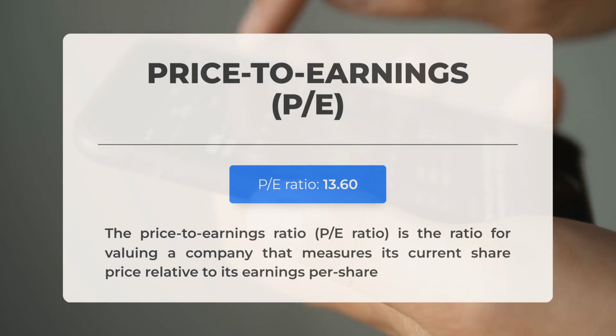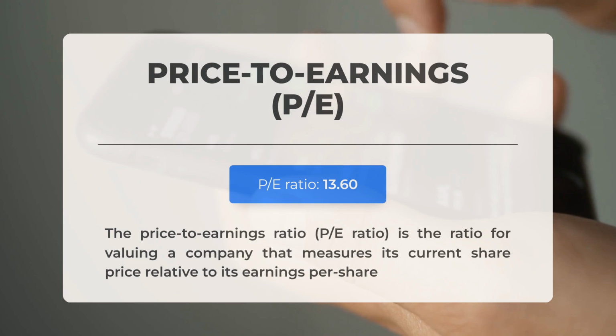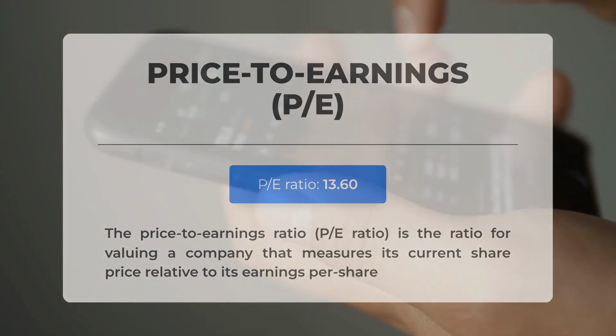In other news, the next earnings report for the first quarter of 2025 is expected on the 29th of April, 2025. Analysts' consensus estimates are at 52 cents. Keep an eye on these numbers as they can greatly impact stock prices.